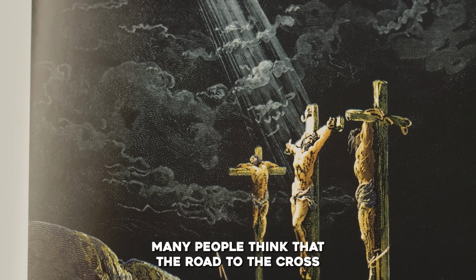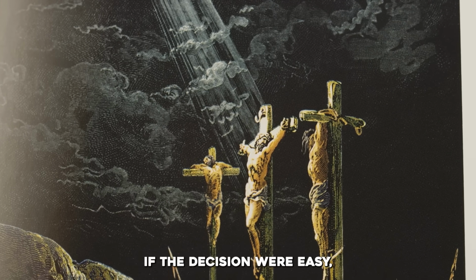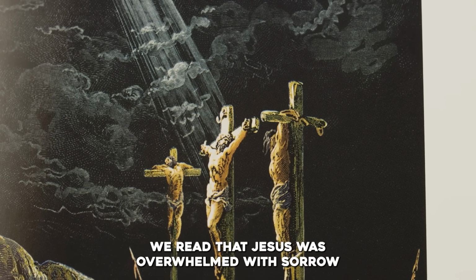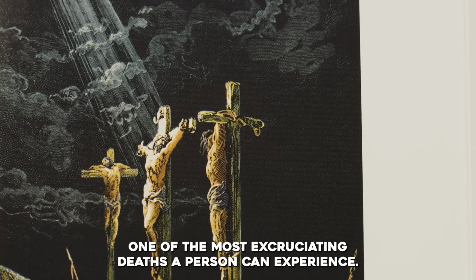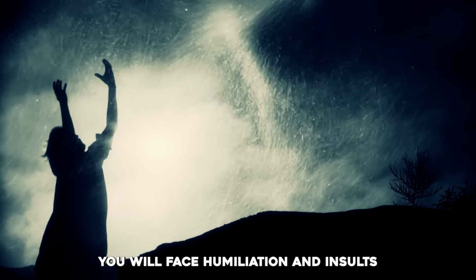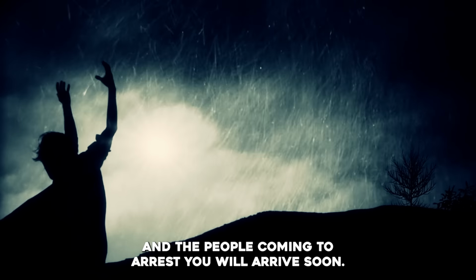The great stress that Jesus faced. Many people think that the road to the cross was easy for Jesus. If the decision were easy, the value of Jesus' sacrifice would be diminished. We read that Jesus was overwhelmed with sorrow to the point of death. Imagine this. You are about to endure one of the most excruciating deaths a person can experience. You will face humiliation and insults, and the people coming to arrest you will arrive soon.